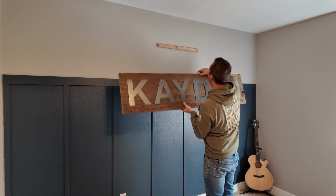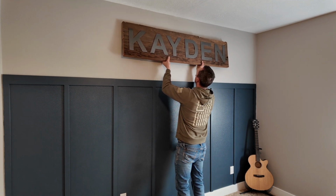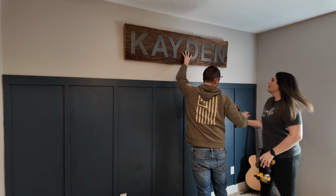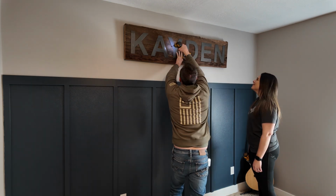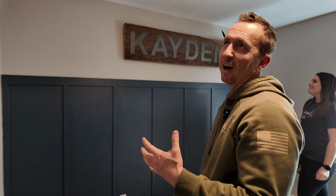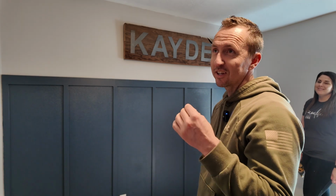All right, now it's time for the finishing touches. Maybe the coolest part of the whole room. So I built this thing about 8 or 9 years ago. It's out of old cow corral fencing. It's really cool.